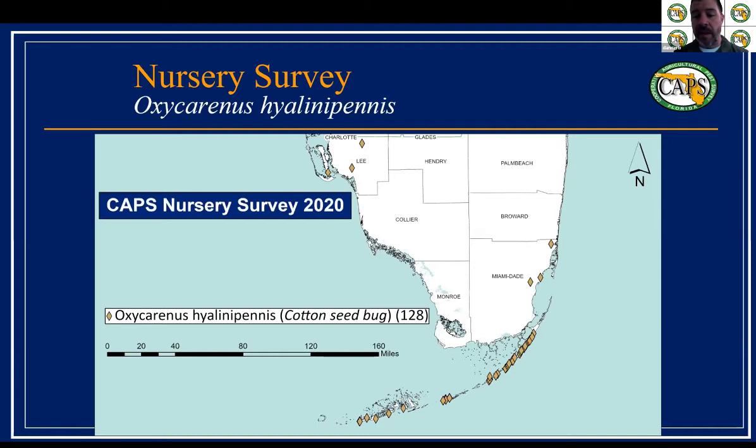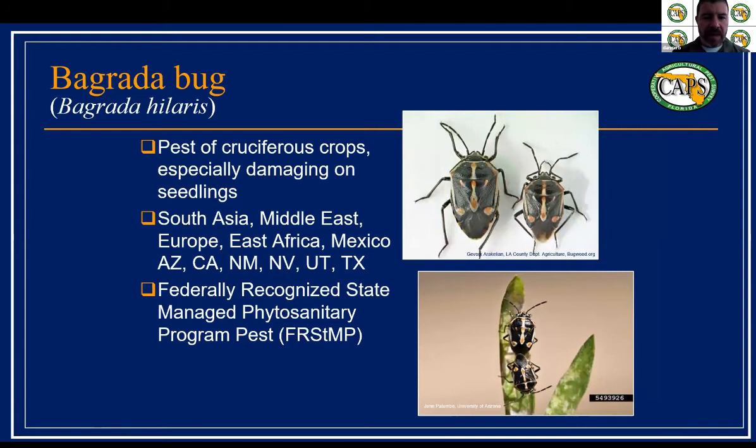The Bagrata bug, I think you saw this one earlier, maybe in Shannon's talk. This is in the stink bug family. It is a pest of cruciferous crops and is especially damaging on seedlings. We do have a population of this in the United States out west, but we do not want it here in Florida. So that's why we have it on our list for survey.